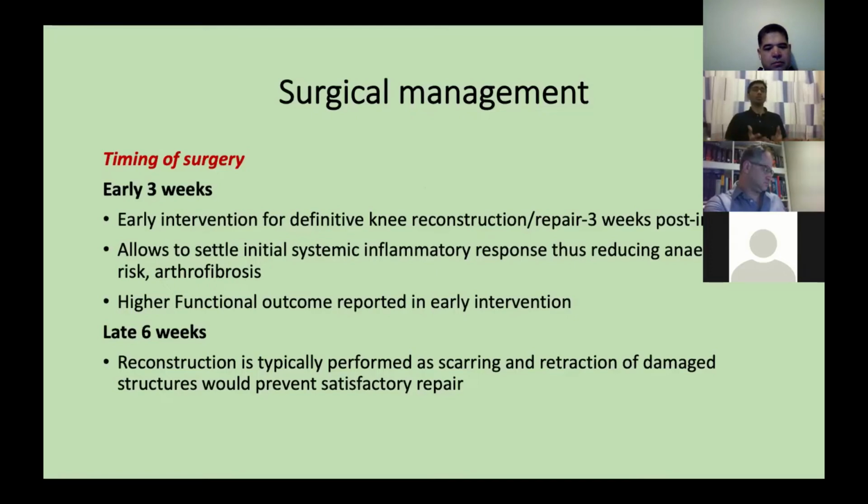Why 3 weeks? 3 weeks is what they call as early intervention, where there is a possibility of ligament repair as well as needing reconstruction. Around 3 weeks' time, all the systemic inflammatory process subsides, and the anesthetic risk also reduces. But the downside is going around 3 weeks' time operating, the risk of arthrofibrosis is slightly higher compared to operating after 6 weeks. However, the recent literature says you have higher functional outcome from early intervention than a late intervention.